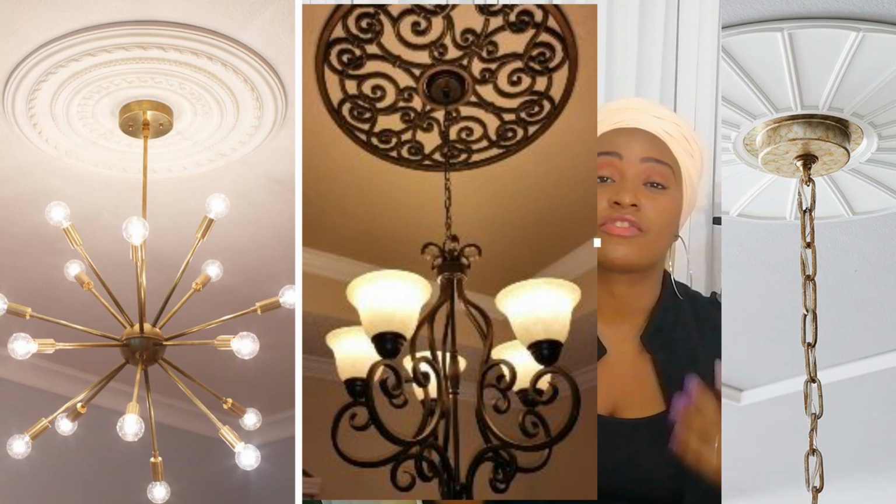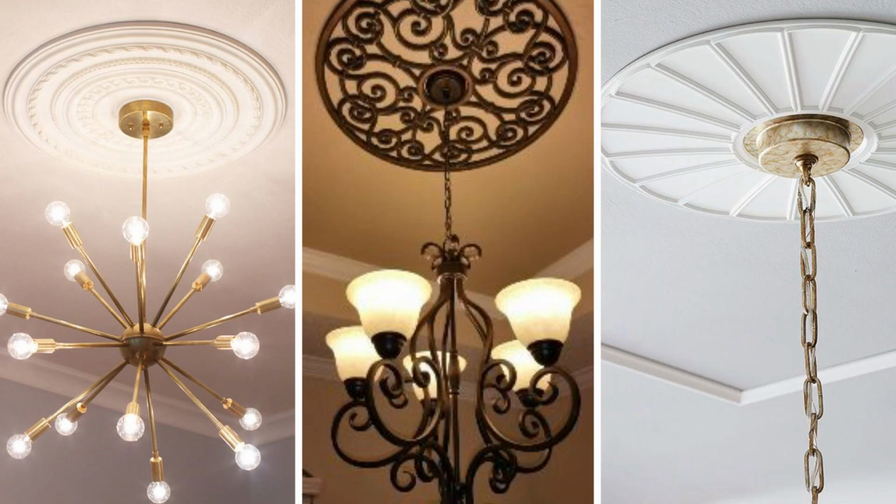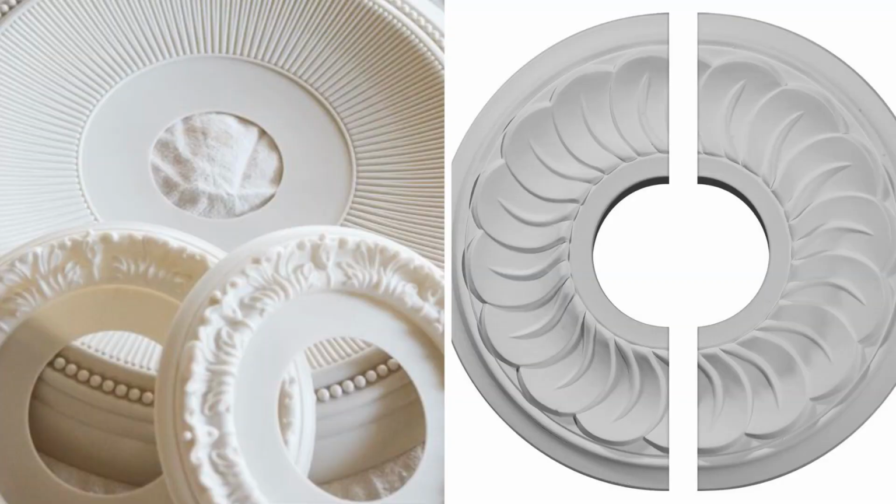So adding a ceiling medallion is another way to bring great character into your space. Mostly you'll find them at your nearest hardware store. You'll find them in plastic, and a few here and there made of cement. But the ones I would recommend, because it's not a lot of work and they're cheap to buy, are the plastic medallions for your ceiling.